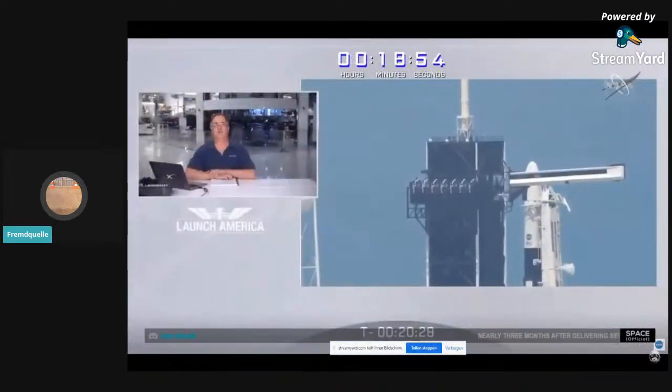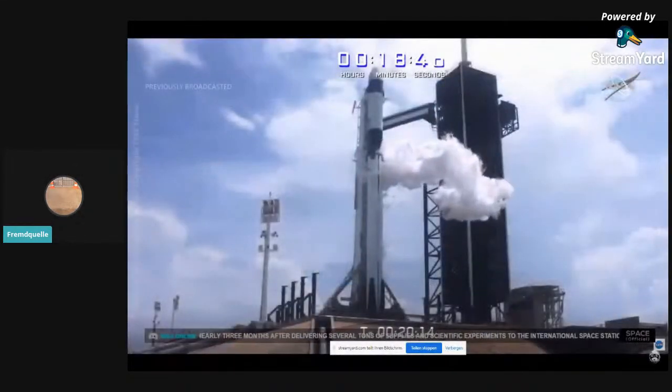T-minus 20 minutes, 30 seconds, continuing the countdown. Everything is still looking good for launch of Falcon 9 and Dragon, 22 minutes, 45 seconds after the hour. Stage 2 RP1 load is now complete. You can see a large white cloud coming off of the strongback.